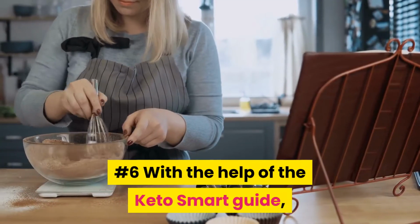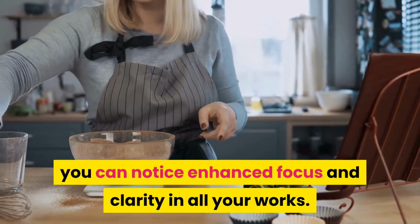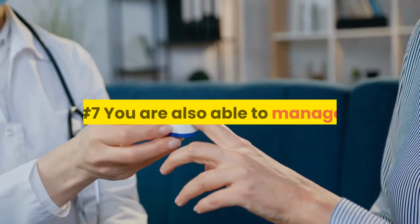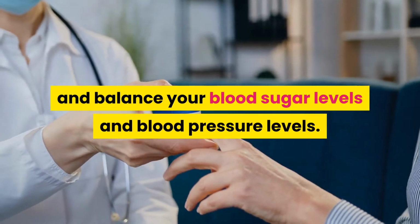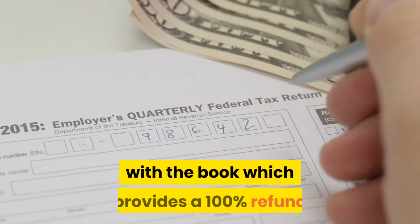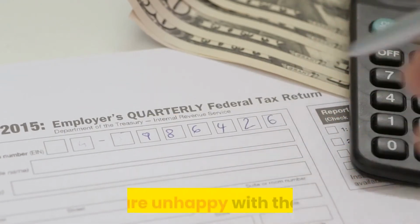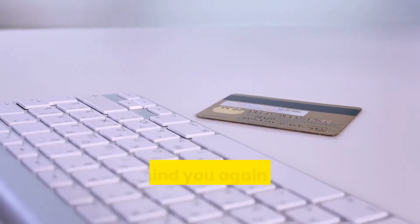Number 6, with the help of the Keto Smart guide, you can notice enhanced focus and clarity in all your works. Number 7, you are also able to manage and balance your blood sugar levels and blood pressure levels. Number 8, you also get a 60-day money-back guarantee with the book, which provides a 100% refund if you are unhappy with the book.